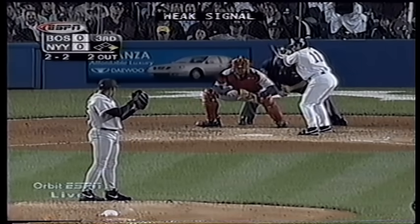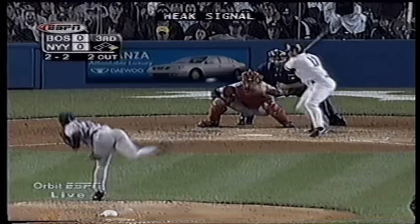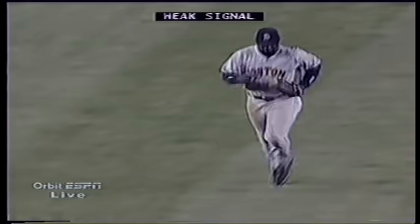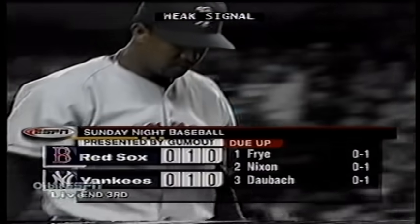Spencer at first, 2 down, no score, 3rd inning. Carl Everett is there. And slicing back into him. Quite an at bat by Knobloch, but Pedro prevails. A 9-pitch at bat. Top of the order for the Red Sox coming up.